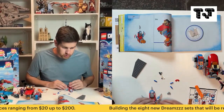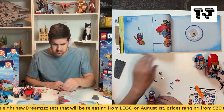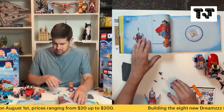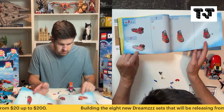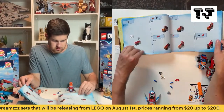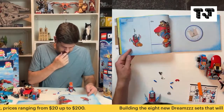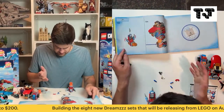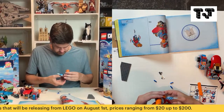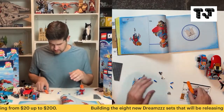All right. That's a pretty cool design for those little, I guess not little, huge. Just not using this giant piece or any of these. What? What's going on? Why are we not using any of these pieces? It's like so many extra pieces in here. That doesn't make any sense.